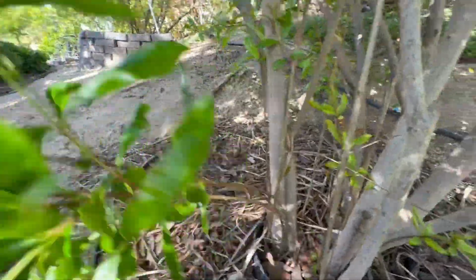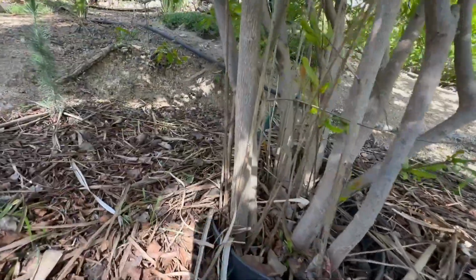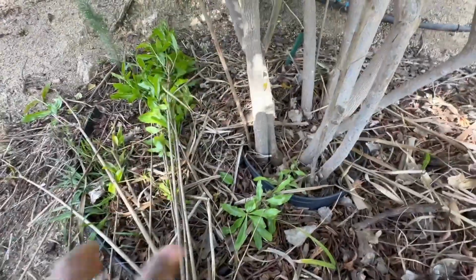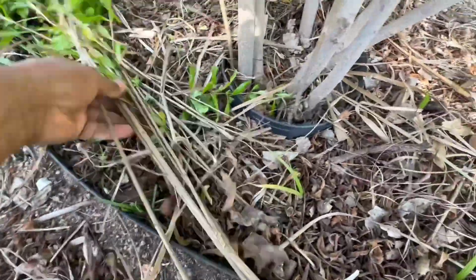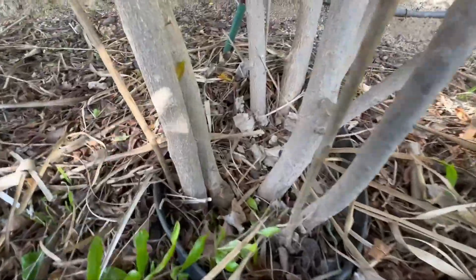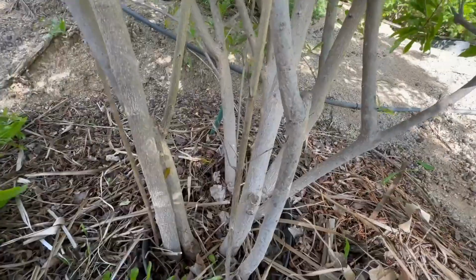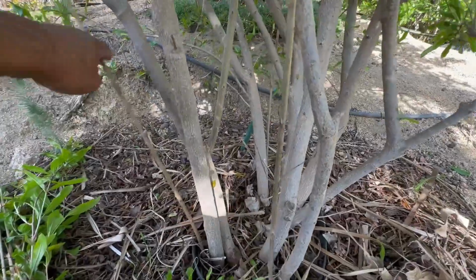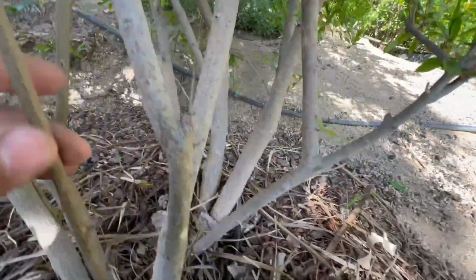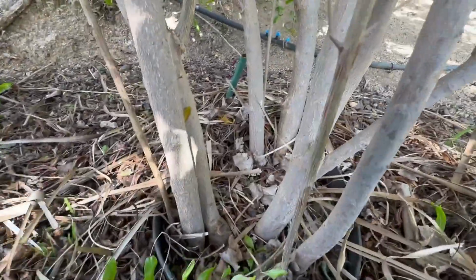I have 4 different varieties on the property, and they are very prone to growing lots of suckers. We just cleaned out a bunch of suckers. Here are the suckers here. There's a good 15 to 20 that we cleaned out. So we got this area a lot cleaner, and we left a couple. I want to leave a couple right here, one there, one in the back, so we'll get some new growth and development.